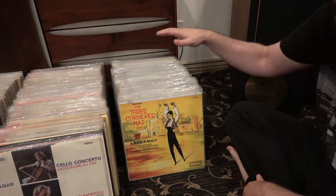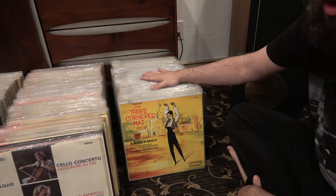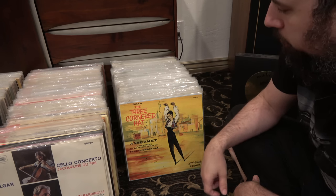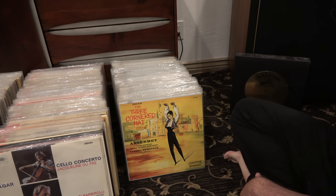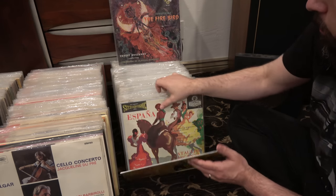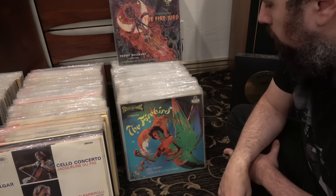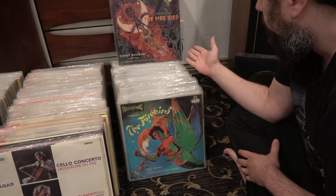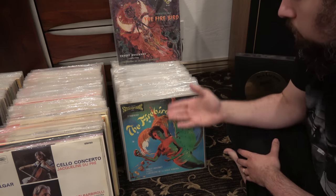These are the London Bluebacks that were in the collection. There were a lot more London titles, but I'm showing you just the Bluebacks. So if you're not a classical fan, it's actually quite interesting. This is an original Decca of the Firebird. And this is a London copy of the Firebird. The Decca record is worth five to ten times the amount of money, maybe, a significant amount more than this.